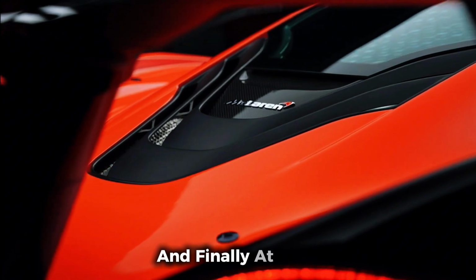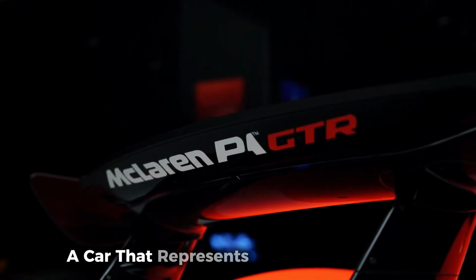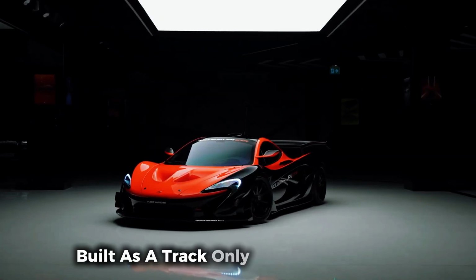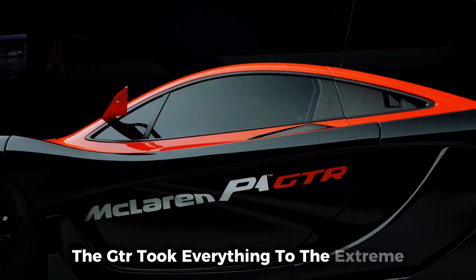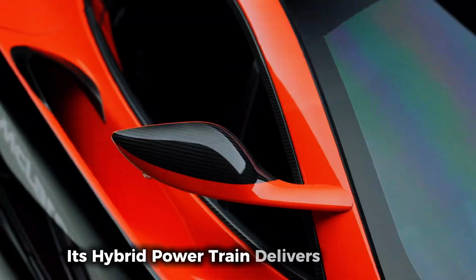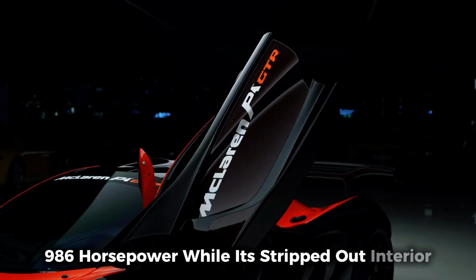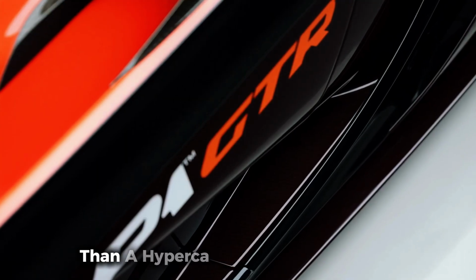And finally, at number 1, we reach the McLaren P1 GTR, a car that represents McLaren unleashed with zero compromises. Built as a track-only version of the P1, the GTR took everything to the extreme. Its hybrid powertrain delivers a colossal 986 horsepower, while its stripped-out interior and aggressive aerodynamics make it feel more like a Le Mans prototype than a hypercar.